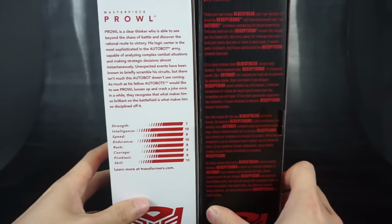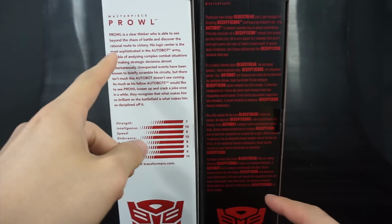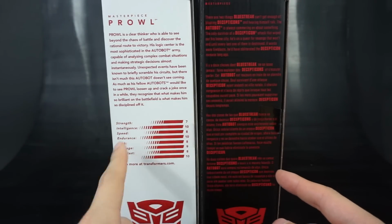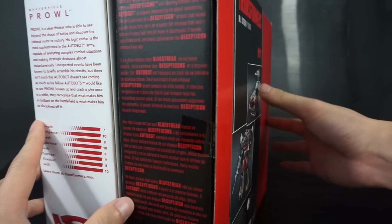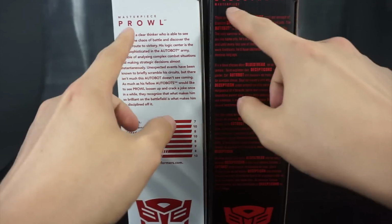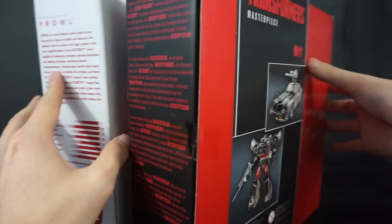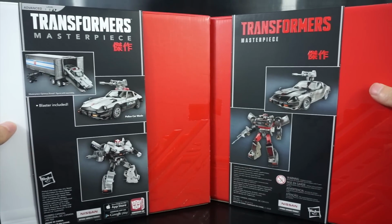On the side, because we have more languages this time around, instead of just the English, you have less space, so that's probably why they got rid of these stats here. And they choose up at the top to say Bluestreak Masterpiece. This one was Masterpiece Prowl. And on the back here, just a few differences.